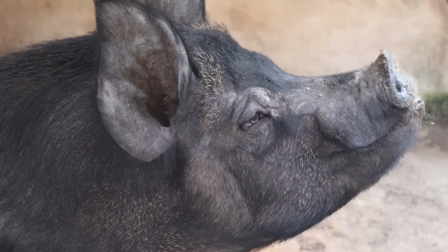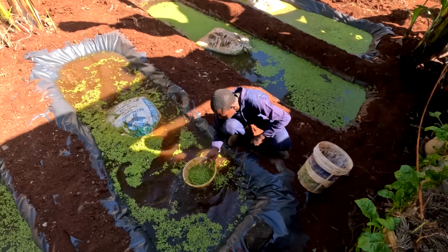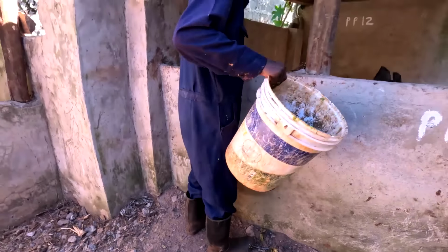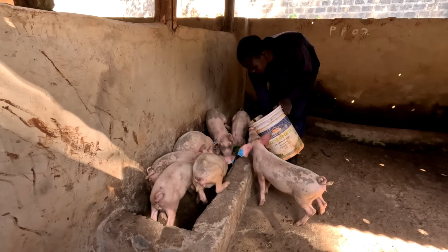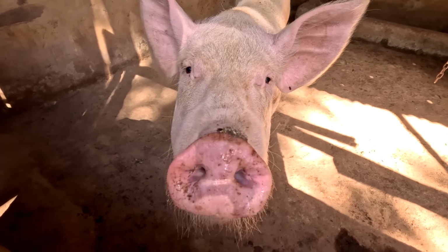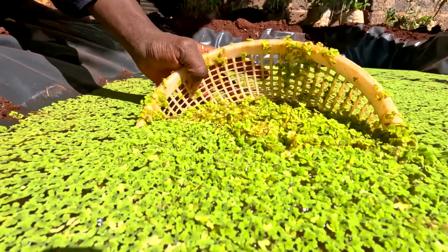Here we do pig rearing and Azola farming. Our pig farm is very unique. Do you know why? We feed our pigs on 70 to 80% plant materials. By so doing, we cut the cost of feed by over 90%. Amas, do you know the secret ingredient? The secret ingredient is Azola.